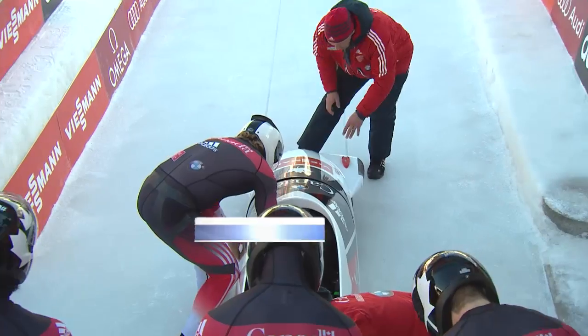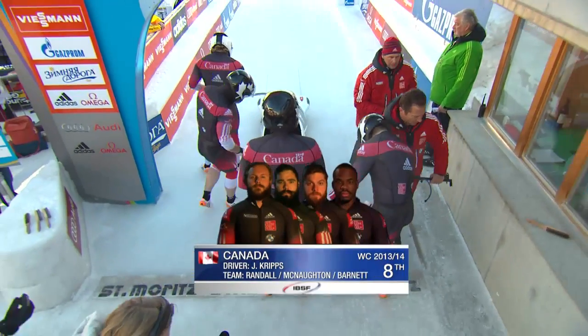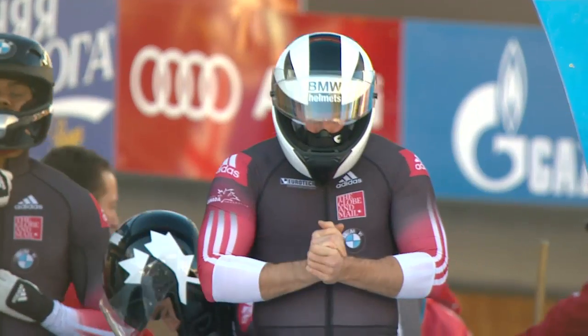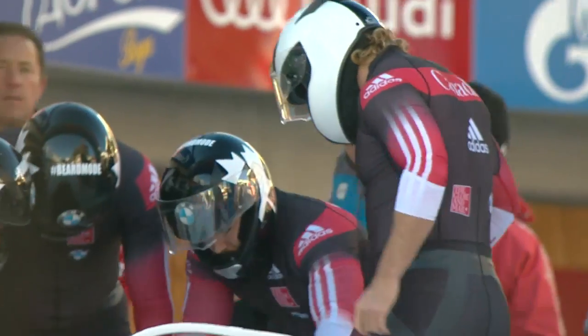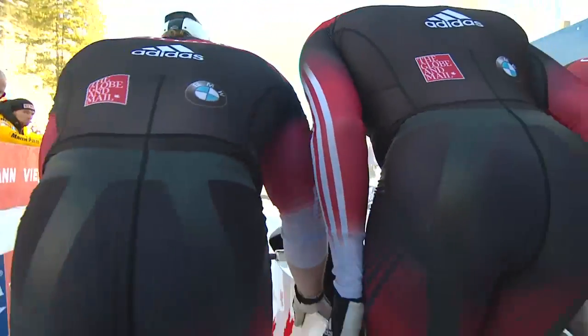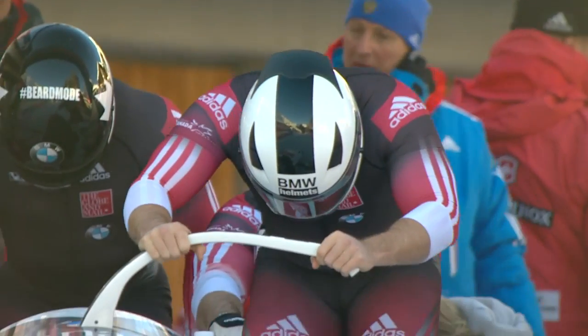Justin Cripps of Canada, another former brakeman turned driver. In his first 4 years, he has come from raw rookie into the Canadian World Cup squad. Tim Randall, James McNaughton and Brian Barnett. Tim Randall, one of Chris Spring's original crew that had that horrendous accident back in Altenburg. I'm glad to say, like Gwen Runholm and the rest, they are all fully recovered now.